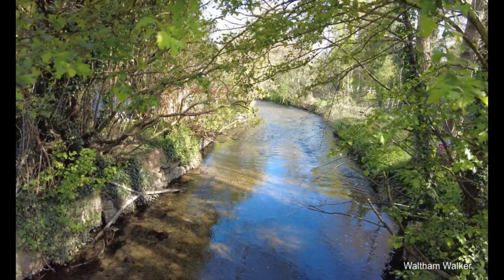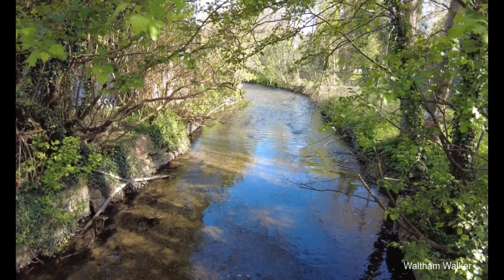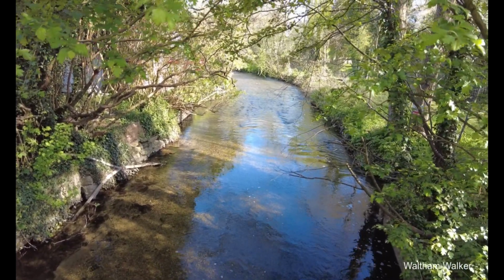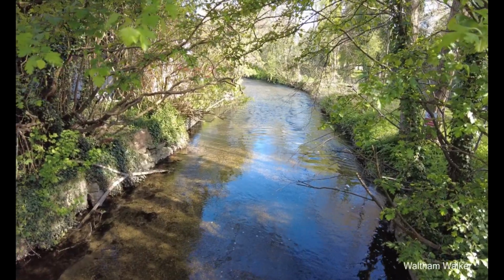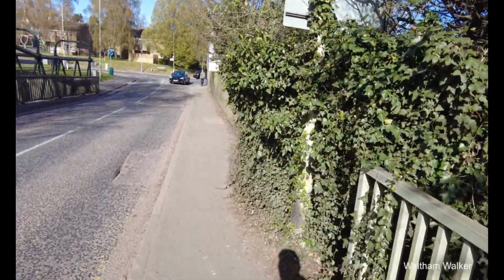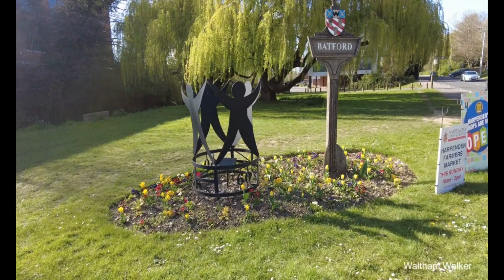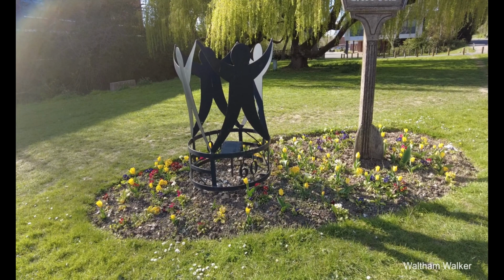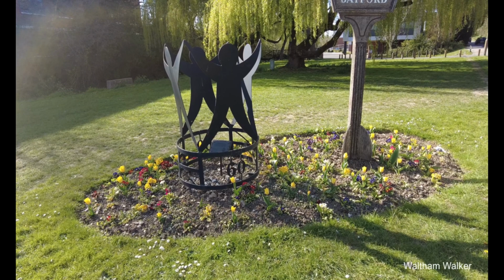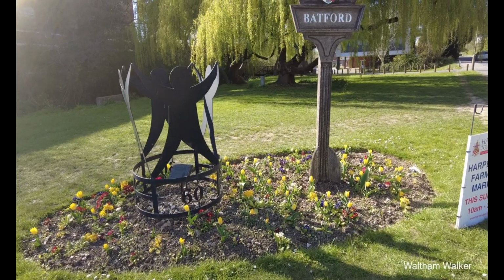Just arrived in Batford. We finally got here. This is the last place on the walk. And there you can see the River Lee. You can probably hear all the traffic in the background as well. But never mind, people got to get places. There we go, welcome to Batford. I'm sure there was a boat here as well. I've got this thing about rowing boats that have been converted. It just looks like there should be. If anyone knows, put it in the comments.